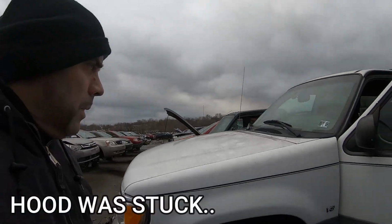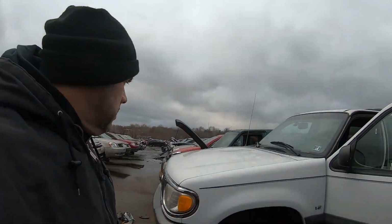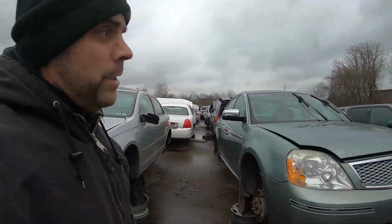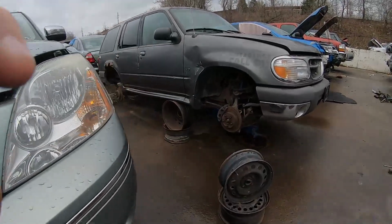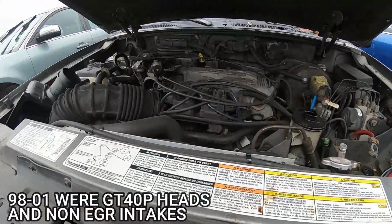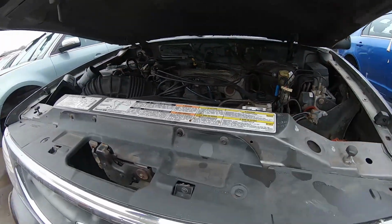All right, so without my tools, can't really see, but looks like the whole motor's up in there. So if we bring our tools back here, we'll be able to take the heads and intake off this. Always a great upgrade to have for your Foxbody Mustang. Good thing I came over here because I found a second one right here. So we'll definitely come back here and pick these 2 setups for sure.